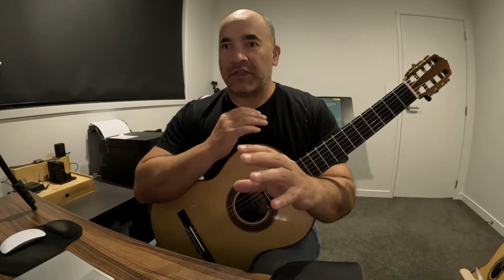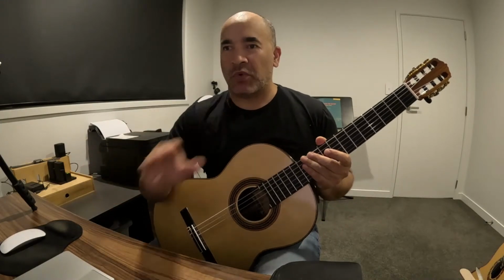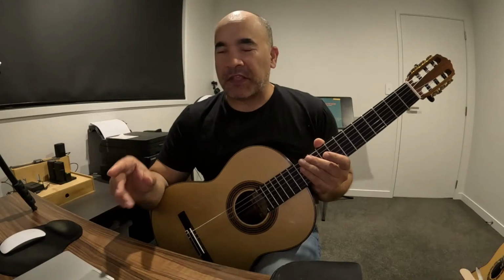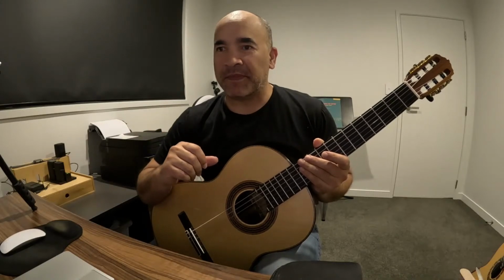Tremolo is one of those things that there's a misconception, and I think this is the thing that hurts a lot of us guitarists. There's a misconception that tremolo is all about speed, that you have to be blasting those notes out of the guitar as fast as you possibly can, and that is the key to a good tremolo. That is only part of the story.